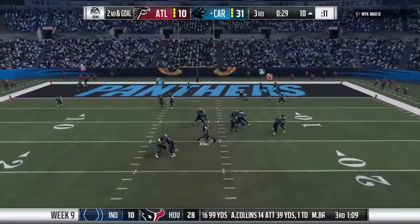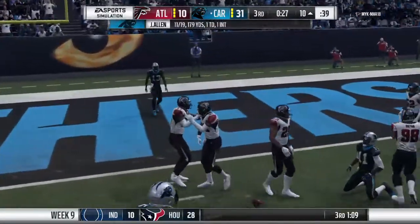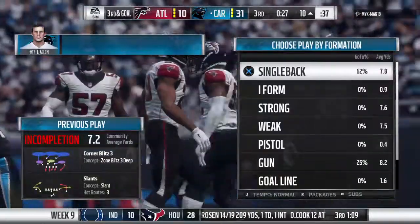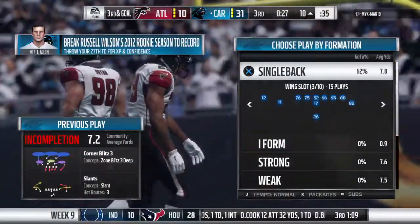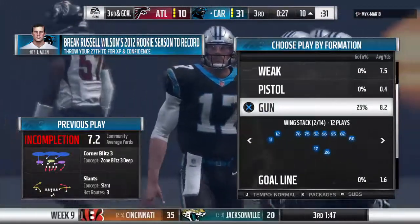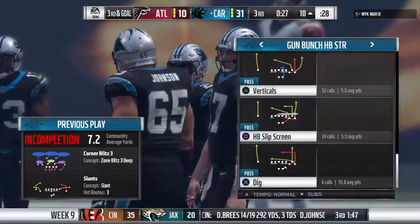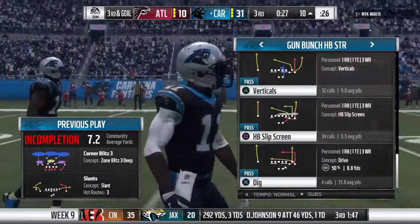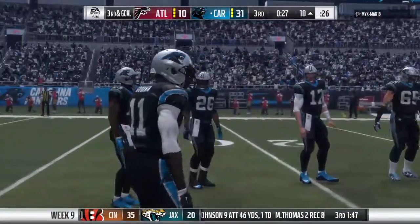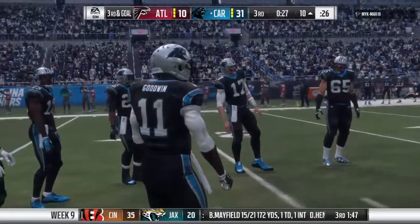And 2nd and 10. He'll look to throw again. And that one was nearly picked. Not sure he was accounting for the free safety. That brings up 3rd down. I think it's pretty safe to say that when you're up 3 touchdowns, the last thing you want to do is hang one up there and put it in jeopardy and possibly get it intercepted. Got a nice lead. You should be able to protect it. But if you get careless with the football, look out.